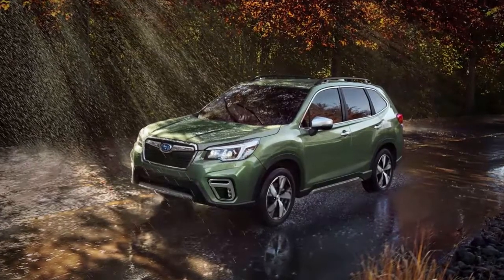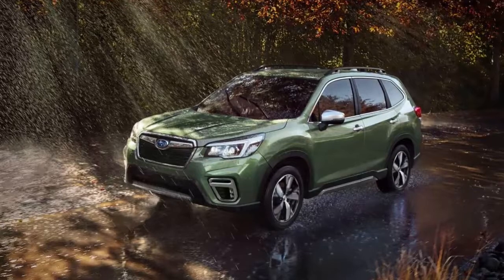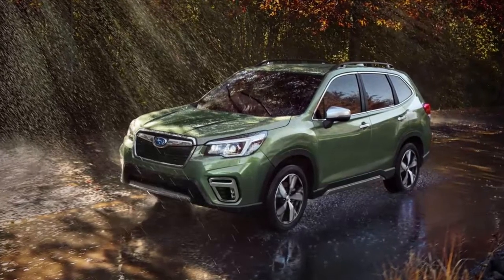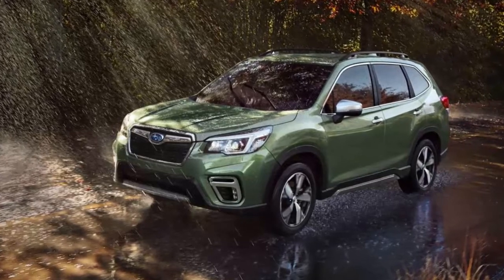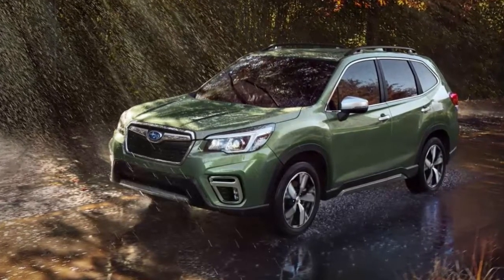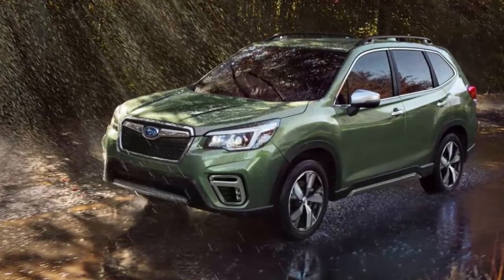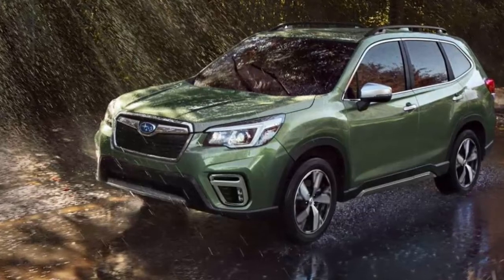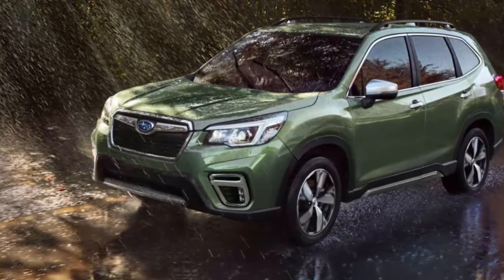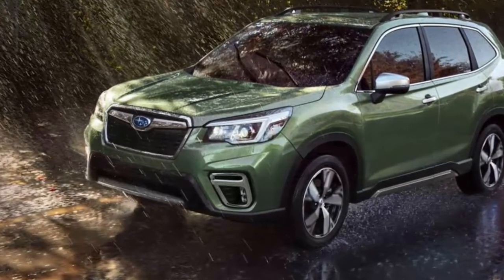Continuing the flood of crossover debuts, the all-new 2019 Subaru Forester was revealed at the New York International Auto Show on Wednesday. Subaru claims that the new Forester has the most spacious cockpit ever, and comes standard with the most technology in its class. Now in its fifth generation, the Forester gets a subtle facelift to bring its design language on par with that of the rest of Subaru's model lineup.